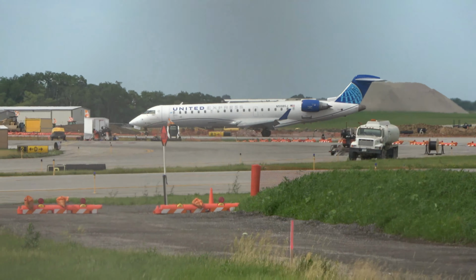And the Falcon is taxiing behind us, so I'll get him really soon. It's the CRJ, I believe it's the CRJ 550, heads to his gate.